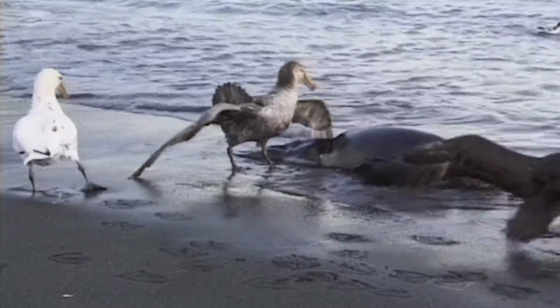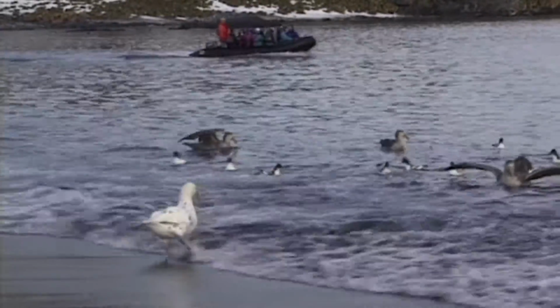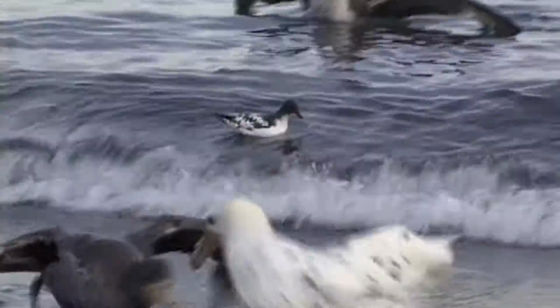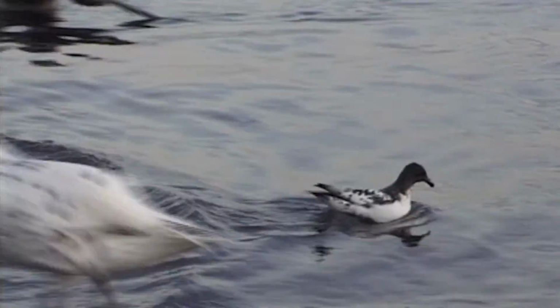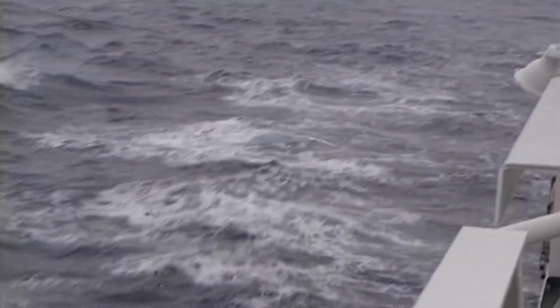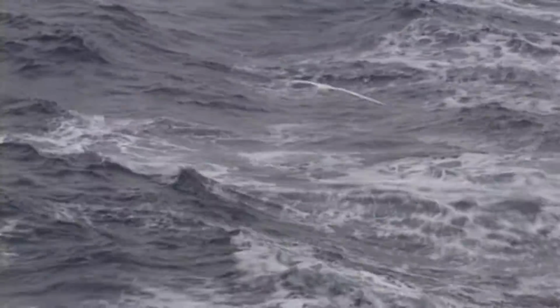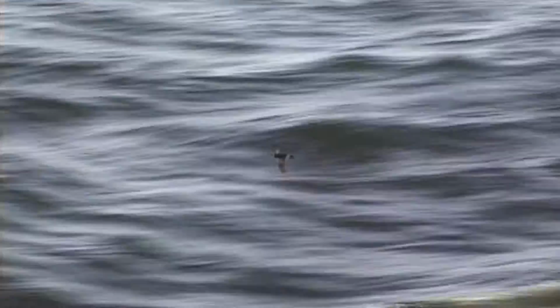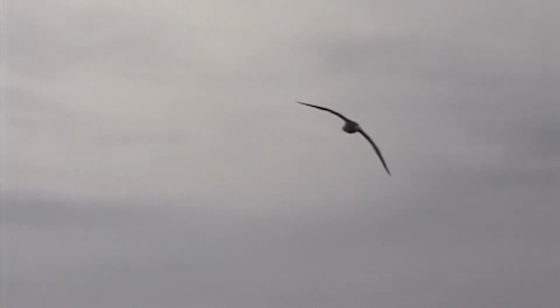And there's a prettier version, a white form, though I have to say its habits are no different. Not so appealing as the delicate pintado, who follows us on our way. And the white giant petrel follows us too, a superb flyer. Below is yet another petrel, a tiny one. These small storm petrels are the commonest birds on Earth, except, of course, for that favorite, the farmyard chicken.